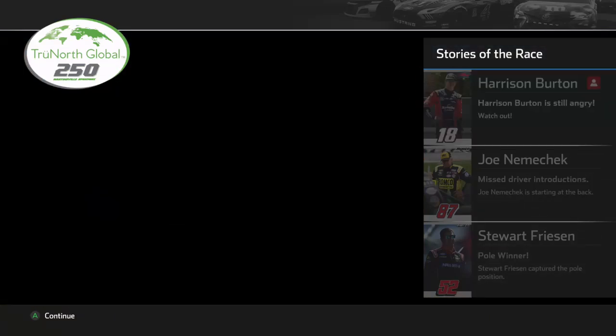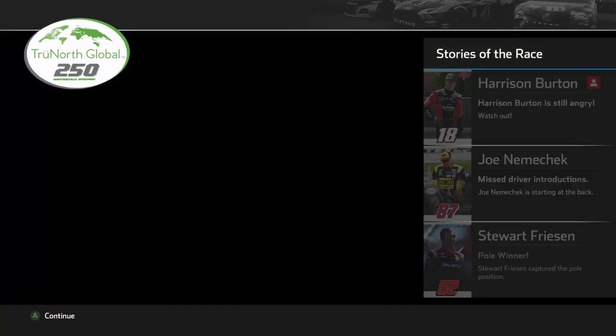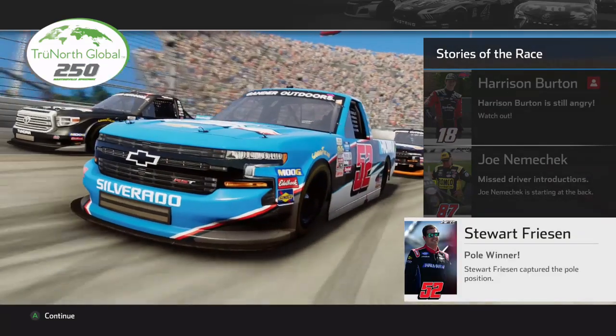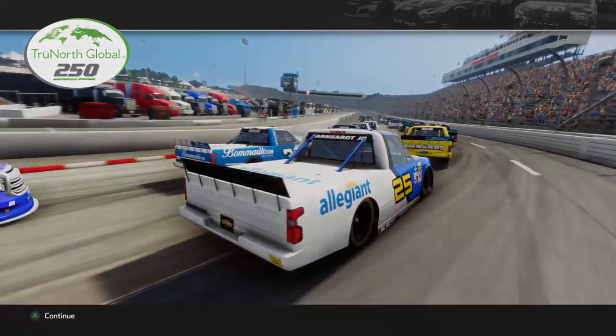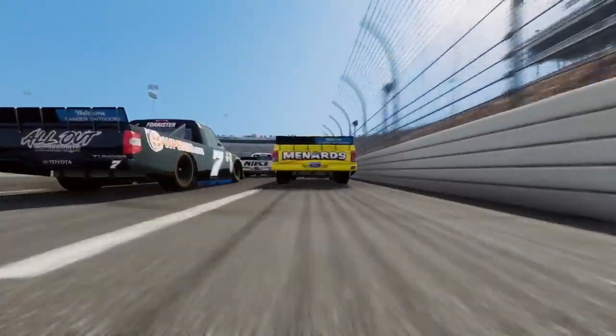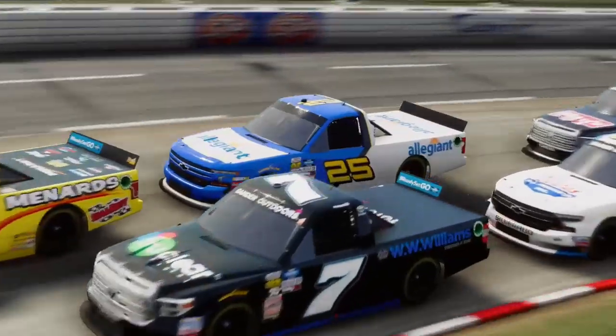So this time out we actually had Dale Earnhardt Jr. in the truck. Last time I think it was Jimmy Johnson we had, and now we got Dale Jr. Hopefully we can get like Jeff Gordon or something in our truck later on this season, or at some point very soon even.